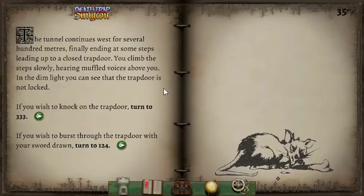The tunnel continues west for several hundred meters, finally ending on some steps leading up to a closed trapdoor. You climb the steps slowly, hearing muffled voices above you. In the dim light, you can see that the trapdoor is not locked. If you wish to knock on the trapdoor, turn to 333. If you wish to burst through the trapdoor with your sword drawn, turn to 124.